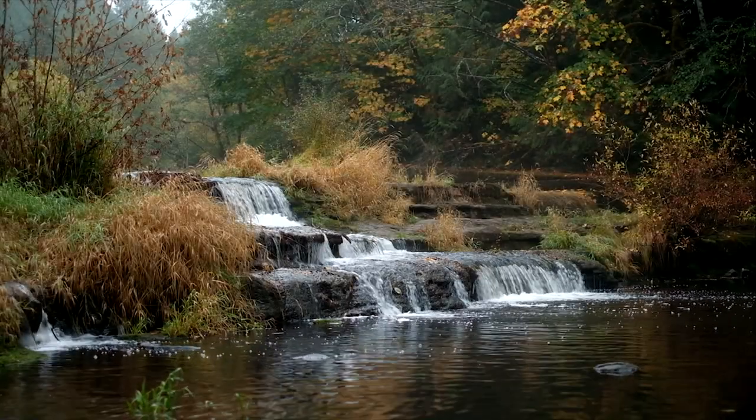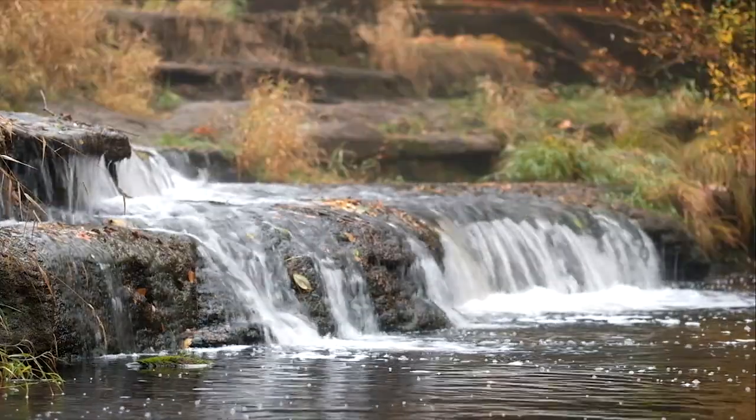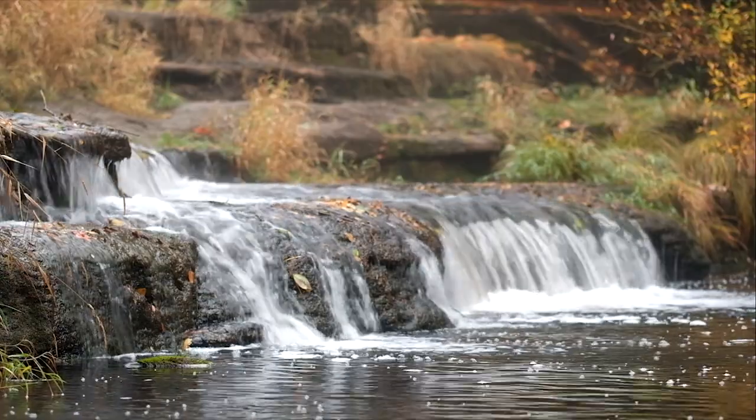Well, this is a pleasant surprise. I just saw a sign for Sayusla Falls. I had no idea I'd come this far. I've never been here before.